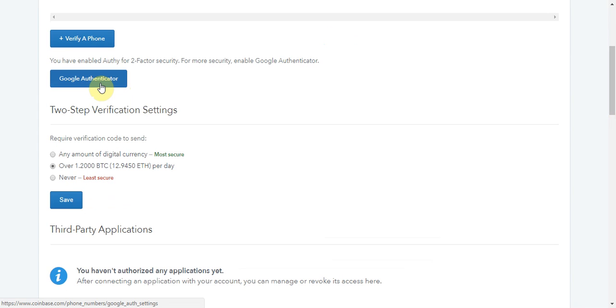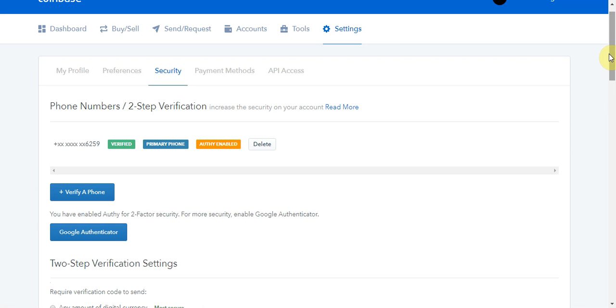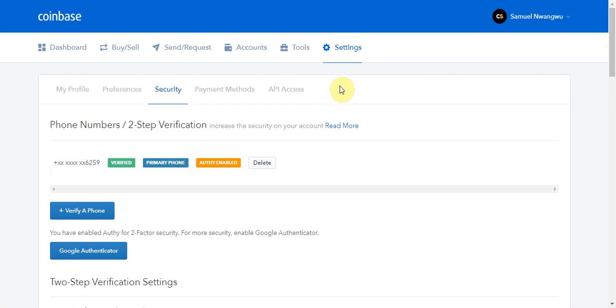Now I won't go through this in this tutorial as it will take up too much time. However, I do have another tutorial which goes through how to set up authenticator, so if you do want to find out how to do that, then please watch that tutorial.